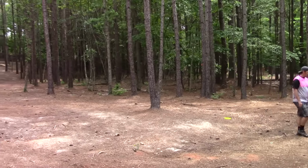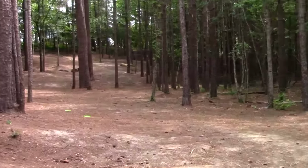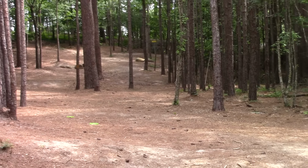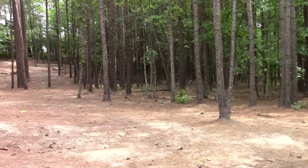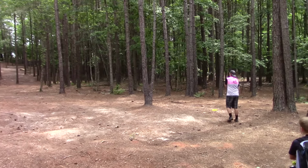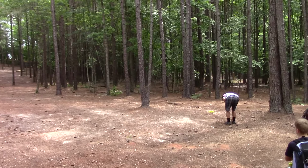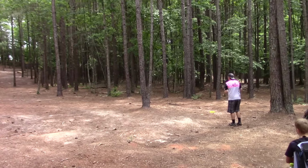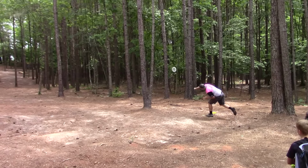And I find myself in another pretty bad spot. Can't really go around because I'm pinned down by that tree right there in front of me. The only shot I really see here is the thumber or roller. So I'm really hoping to get it clean all the way up there to the rocks, maybe, and give myself a long putt.